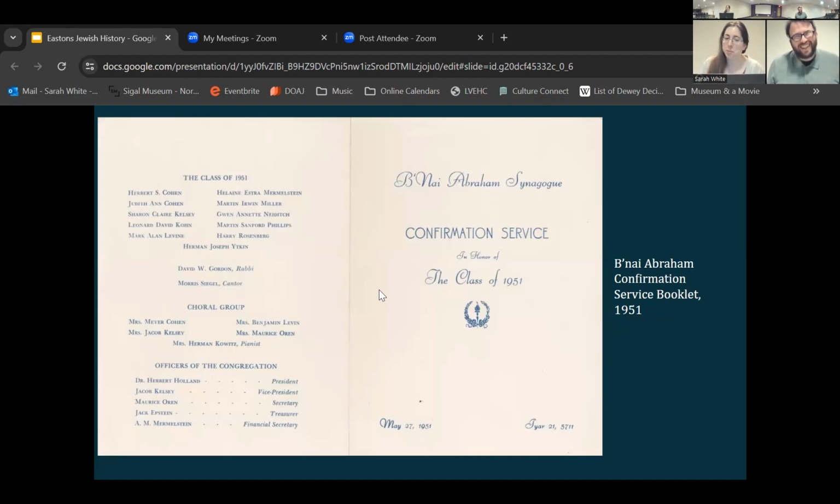Helene, I didn't know that was her maiden name, by the way. That has such a ring to it. Helene Estra Mermelstein, who is, of course, our beloved Helene Siegel. Yes. Here in the Siegel Museum, which of course is connected to a longstanding Jewish Estonian business, right? Yes, and they were around for 4 years before me, before you, before either of us.